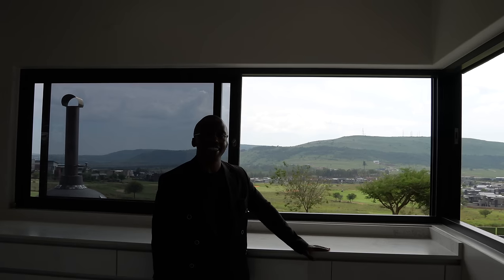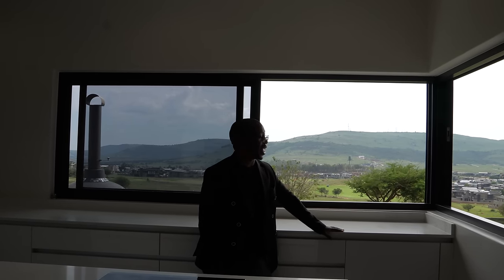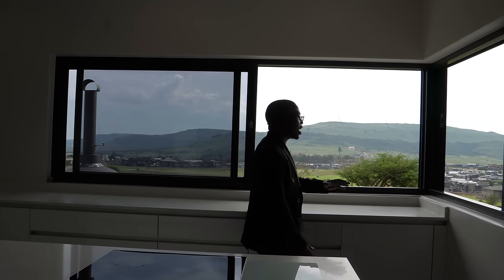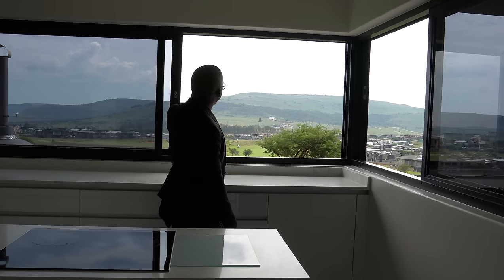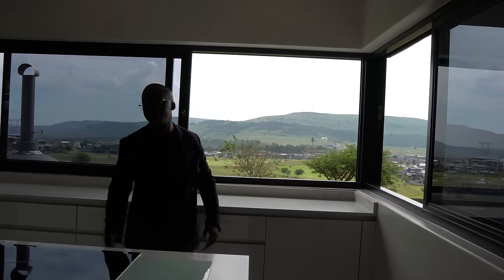100%, man. I can picture myself sitting here with a coffee, you know, looking at the morning view. Definitely. I'd probably come here every single morning and have my coffee on this exact spot, as you have the entire view of this section of the estate. Perdeberg mountain in front of us. I mean, it doesn't get better than this.